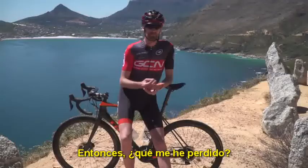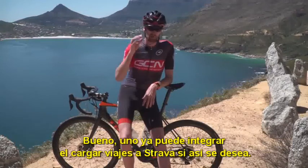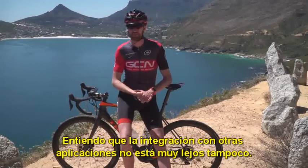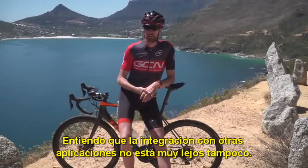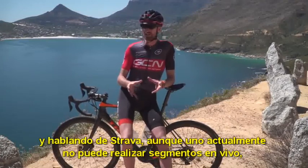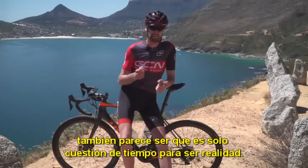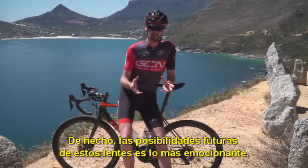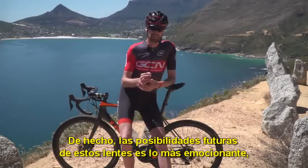So what have I missed out? Well, you can already auto-upload your rides to Strava if you so wish, and I understand integration with other apps is not too far off either. And talking of Strava, although you can't currently do live segments, it also sounds like that is only a matter of time away as well. And it's actually the future possibilities of these glasses which is the most exciting thing.